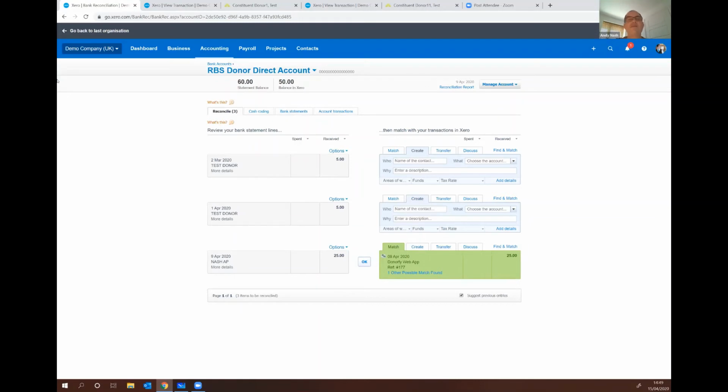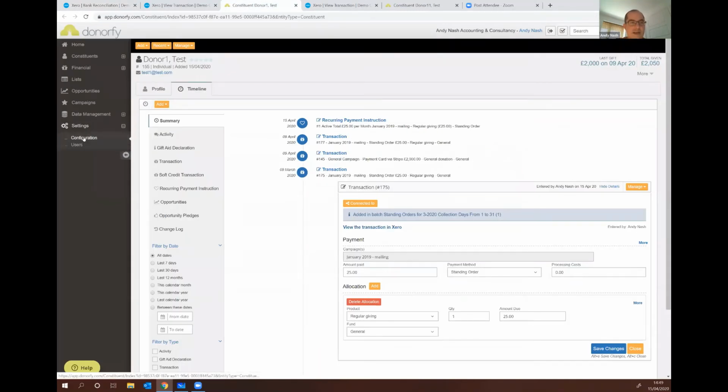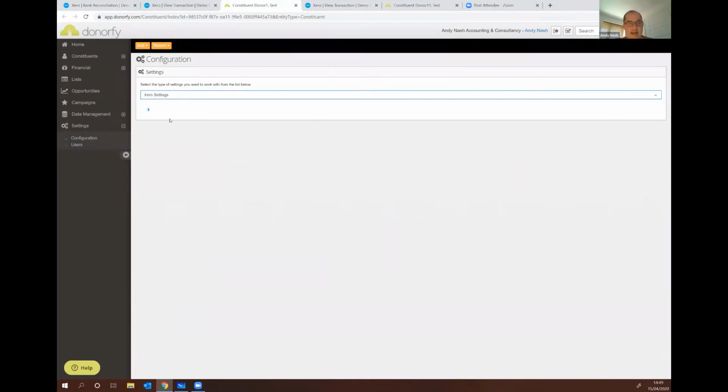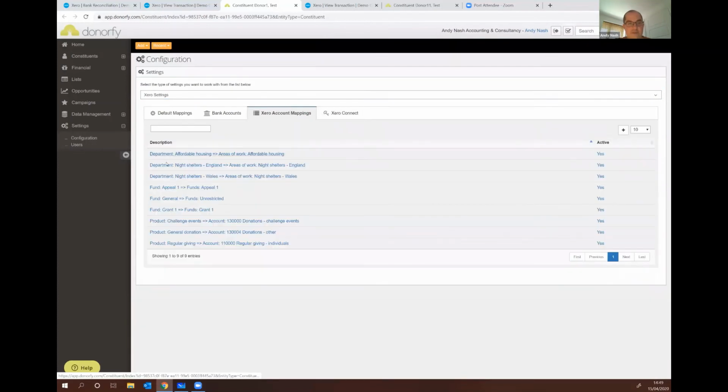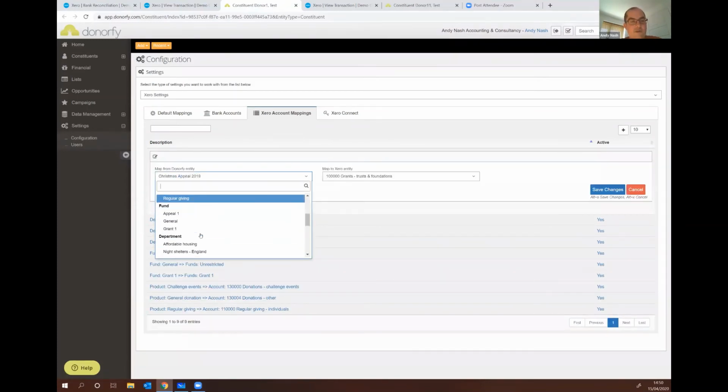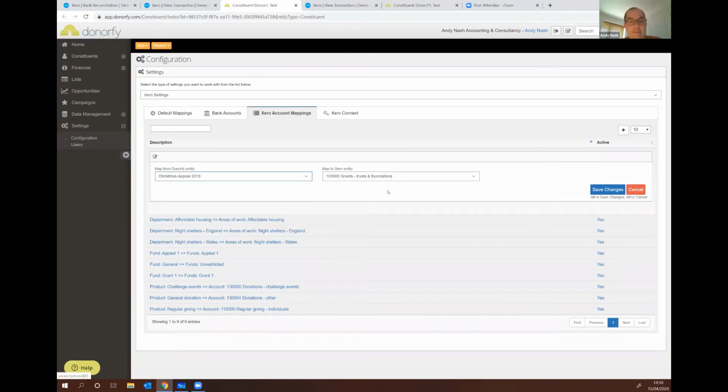Let me just do that now. So Jane's just asked about the second tracking category. How did I map that across? It's all done via that configuration. And if you go into Xero Settings, it's all done via that account mapping. So this one here, where I've done the department to areas of work. So I've mapped across a department, Night Shelters England, to my areas of work, Night Shelters England, by just using those drop-down boxes in here. Okay, so I've done that all based on the department here and then mapping it to the tracking category, which I've set up as an area of work here. Does that make sense, Jane?